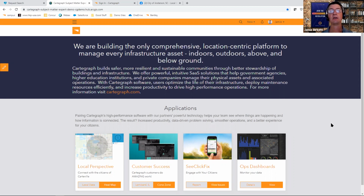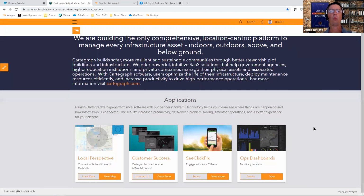Obviously, I think I forgot to mention that SeeClickFix was recently acquired by CivicPlus. CivicPlus is a leader in website hosting for local government. So this could be an example of what a CivicPlus or any other website provider might do, but this is just an example of what a SeeClickFix website portal might look like on your web page.